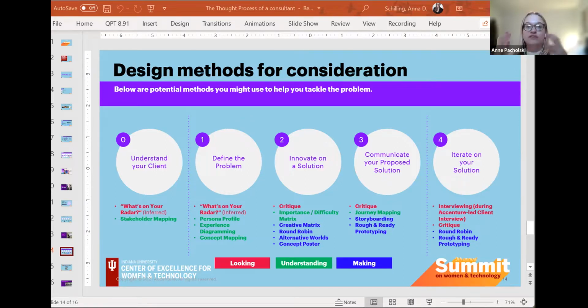So this is where you're physically putting what you've gathered together and trying to come up with the solution. So this is a concept poster, matrices, prototyping, storyboarding is huge. You're really putting pen to paper, or using a digital tool, creating something visually to start coming up with that solution. And then at the end, when you're iterating on your solution, prototyping still, you're always critiquing, interviewing, and basically just iterating on what you've come up with.